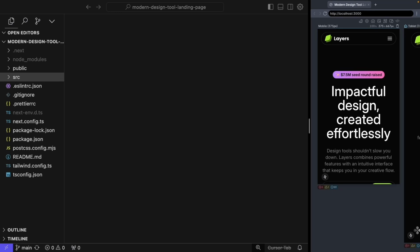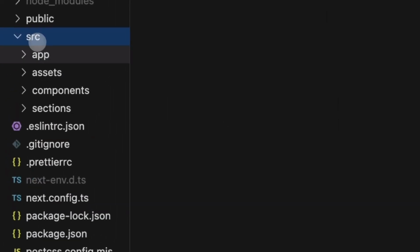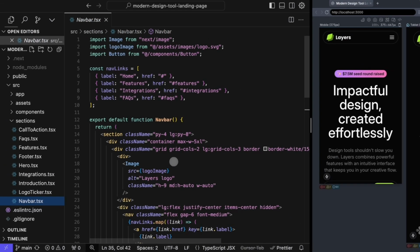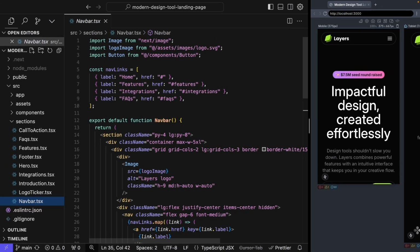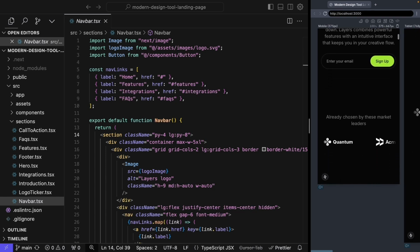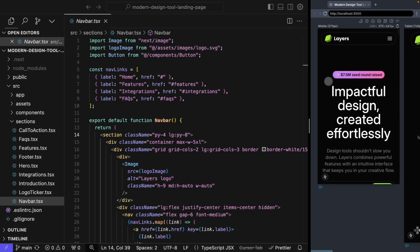In order to get started, let's go ahead and go into our source directory, go into our sections, and let's open up our navbar.tsx so that we can start to put in some of the animations for this section. The first thing I'm going to do is just focus on making this navbar sticky. So as you can see, as we scroll down the page, the navbar doesn't go with us as we scroll, and we'd like to change that and make this a sticky navbar.